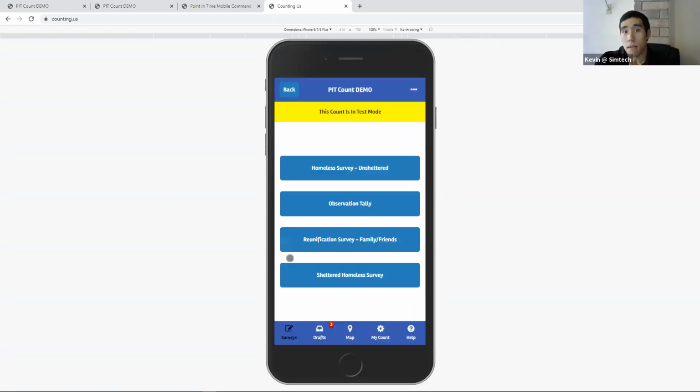So I'm the same pit training volunteer that I registered a few months ago, and now I'm ready to count, right? When you first get in here, you'll notice here at the top that we're looking at our pit count demo activity, and here are our surveys. And this is really where you're going to spend most of your time. Making one note to the bottom tab, you are going to spend most of your time on the surveys. You're going to be collecting these interviews for persons experiencing homelessness.